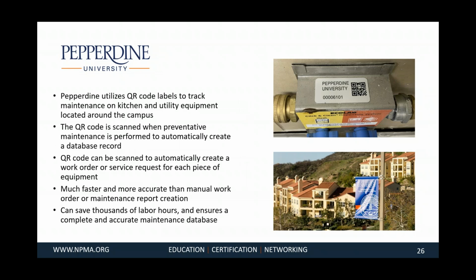Next example is Pepperdine University. Pepperdine uses QR codes to track the maintenance on their kitchen equipment and utility equipment around the campus. It's a large campus, so running back and forth and making sure that the data isn't wrong, if you grab the wrong serial number or you grab the wrong asset, it's a timely mistake.